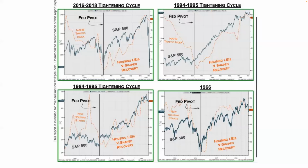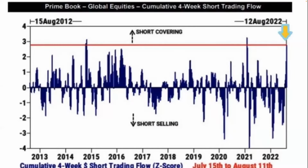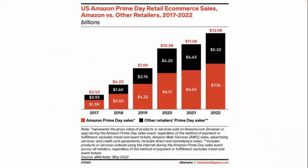And with the Fed potentially pivoting, we can see several instances where the Fed began to tighten and then pivoted, and you got a very beautiful stock market return. Now, the key is that inflation really does start to fall as we're predicting. In this chart, we can see what caused the most recent melt up, and it was short covering. There's still a lot of short positioning getting ready to be eaten alive if this market continues going higher.